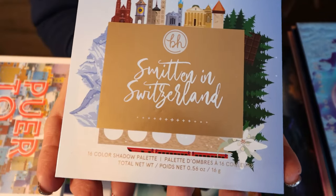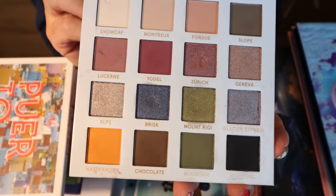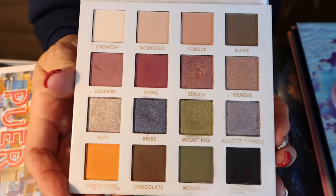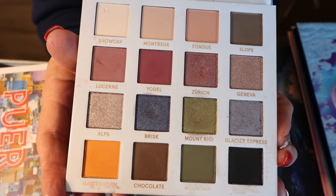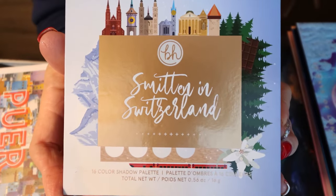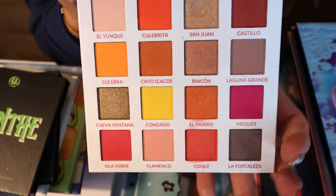Next up are their travel series, starting with Smitten in Switzerland. Now, I kept this palette last year. I used to love this palette. And I created a look with this recently and I wasn't that excited about it. I didn't dislike my look, but it didn't excite me. So I am going to go ahead and declutter Smitten in Switzerland. I'm also going to declutter Puerto Rico because this palette is very neutral.